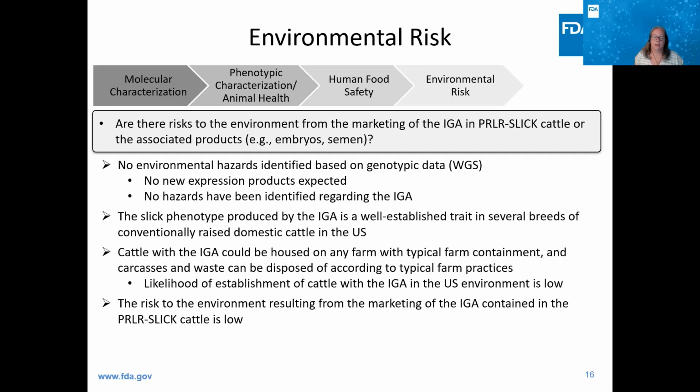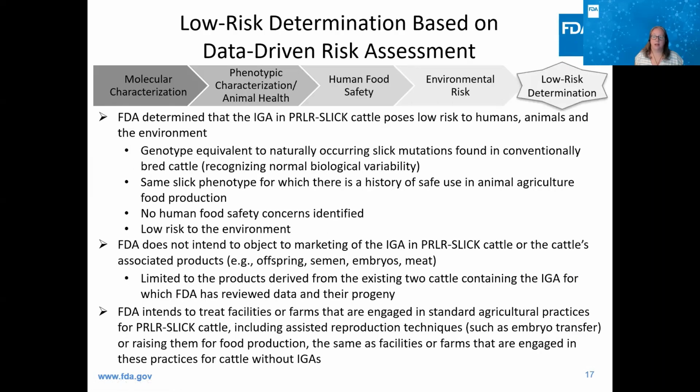No hazards were identified with the IGA, and the trait is already present in US cattle populations. Therefore, the manure and carcasses would be no different from conventionally raised domestic cattle. Based on this information, we concluded that the risk to the environment resulting from the marketing of the IGA contained in the PRLR-SLICK cattle is low. Now I'll turn it over to Dr. Emily Cornwell, a veterinarian in CVM's Office of Surveillance and Compliance, who will discuss the review team's risk determination.